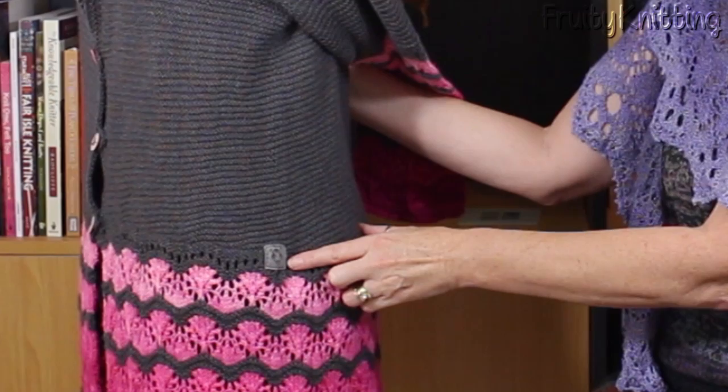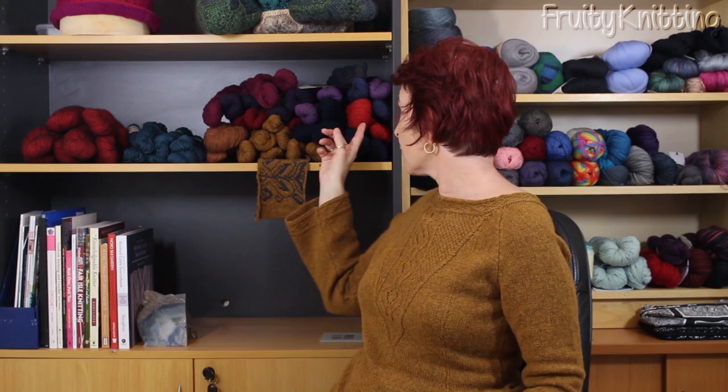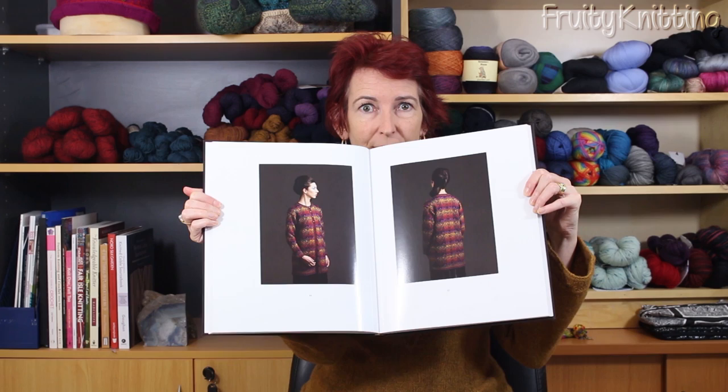Watching the Fruity Knitting podcast introduced me to Alice Darmore's Tudor Roses book. I've already knit one design from this book. That's the Elizabeth I sweater that I'm wearing. And here I have all the yarns ready to cast on for the Catherine of Aragon jacket.